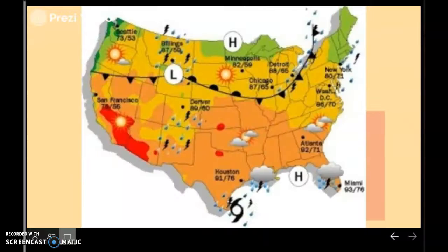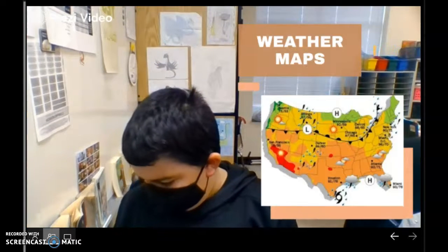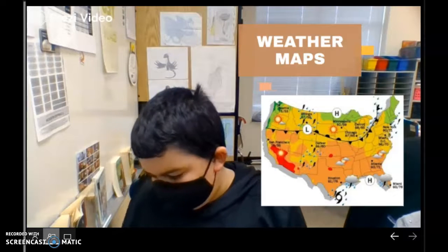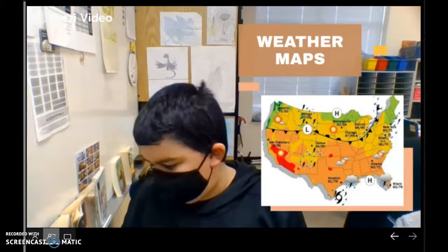This is a weather map, and a weather map displays various features across a particular point in time. A weather map is also known as a synoptic weather chart. It displays various meteorological features across particular areas.